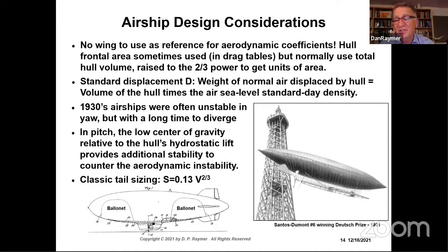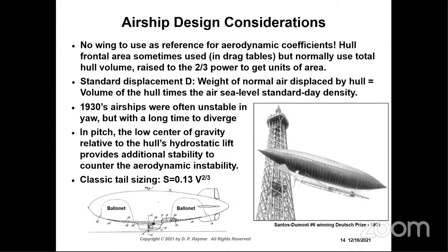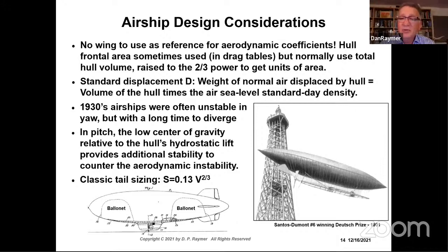You point him in one direction and he just decides to go another direction. With the airship, it happens quite slowly, so it's not a real big problem. Sitting there, every once in a while you look up and there it goes again. So you step on a rudder pedal and it goes back to the direction you were hoping to go. Now in pitch, the hull is unstable, but you have the low center of gravity because the mass is hanging below the hull. And that basically fixes the pitch stability. So it's not so difficult in pitch.